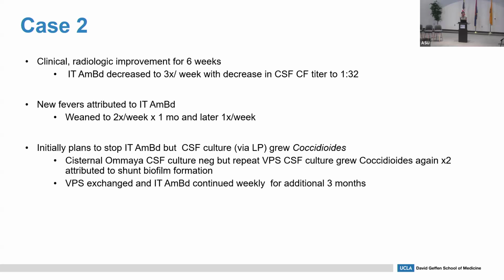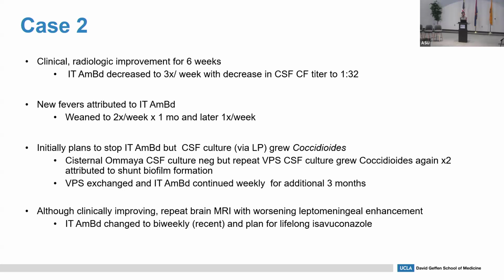And initially, because he had been doing well clinically, we actually planned to stop IT Ampho after these 3 months of therapy, but his CSF culture, right when we were discharging him, ended up growing coccidioides again. Then we got cultures from his cisternal Ommaya, which was negative, but his VP shunt culture was positive again twice. And so we thought this was likely a shunt biofilm on his VP shunt, and ended up exchanging it and then continuing the IT Ampho via the cisternal Ommaya for another 3 months. We were, again, going to stop at this point because he was clinically really progressing well. He's meeting a lot of new developmental milestones, but we did a repeat brain MRI that showed worsening leptomeningeal enhancement. And so recently we had to switch him again to twice a week therapy.